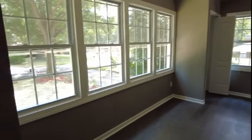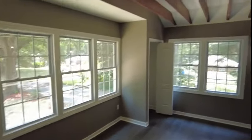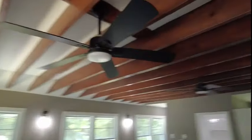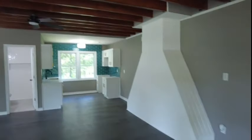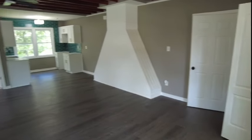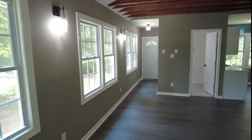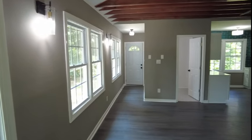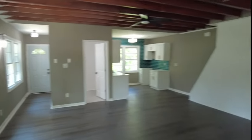But look at all this light. We've got this nice wide open space. We've got a closet here, and then there's another closet the same size on the other end. We've got the exposed timbers in the ceiling, which give it a really unique look, and we are just nice and open. This is going to be gray LVP on the floor, and our door is directly there in the middle of the frame. The bathroom door is to the right. In the middle of the frame is our door going out the back door.